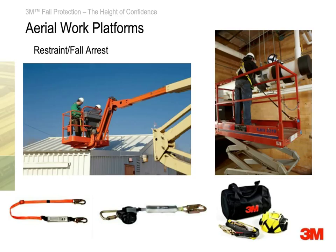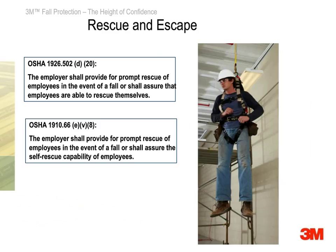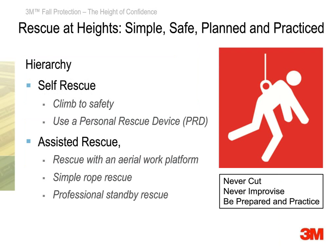I want to touch again briefly on that rescue step, and I want to move into rescue because we've just got a couple minutes left. Forgive me, I'm jumping ahead on my slide. When you get into a rescue situation, you'll run into a couple of things. One is the worker may be able to self-rescue themselves. If they're capable of doing that, that's fantastic. That's typically the best case scenario. I'll talk about a couple of options in just a second. OSHA does require you to have a rescue plan, but it's not always possible for the person to self-rescue.